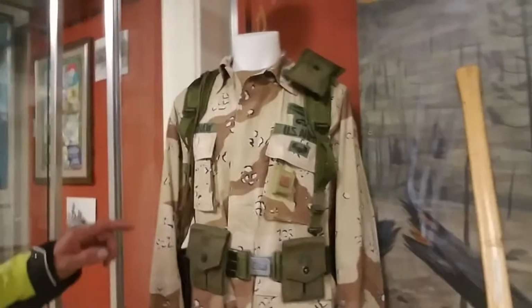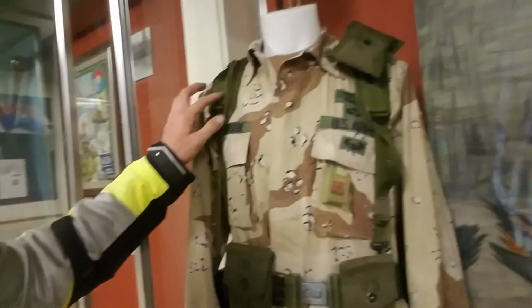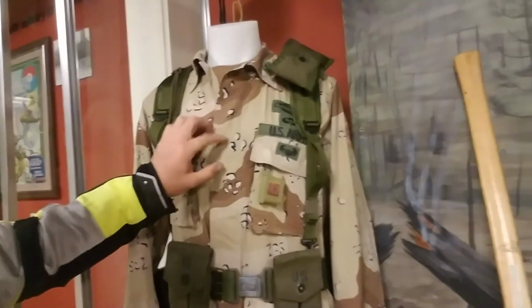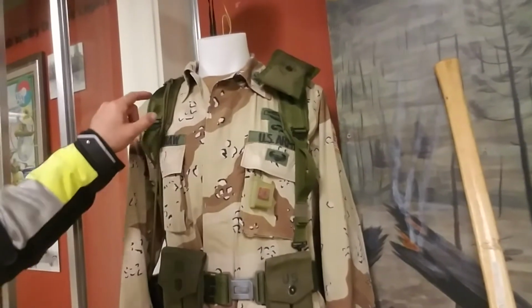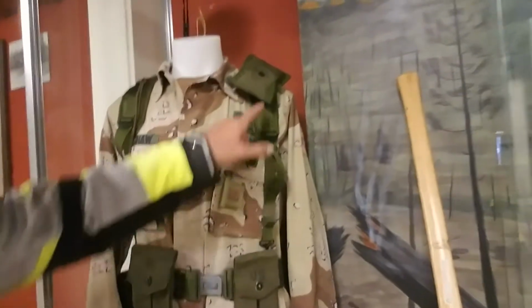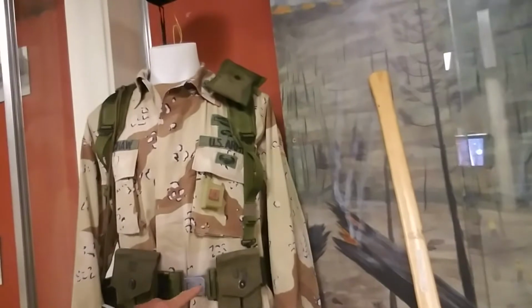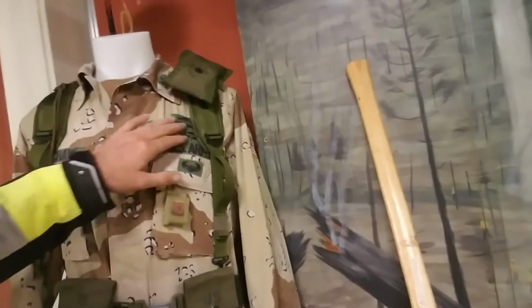And one thing I just wanted to note was during Desert Storm, the web gear was also tan. But while we were in Egypt, we did wear the chocolate chip pattern BDU that you see here, same that you would have seen in Desert Storm. But we did not have the color coordinated web gear, harness and belt that you would see in Desert Storm. We still had the green stuff, just exactly like you see here, including our name tags and our badges.